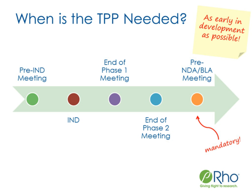So how early is too early to start drafting your TPP? The answer is it's never too early to start drafting your TPP. I actually recommend drafting the TPP prior to your pre-IND meeting to help map out your proposed development plan from beginning to end. However, no matter where you are in program development, even if you're well after the pre-IND meeting, you should consider now the best time to start.